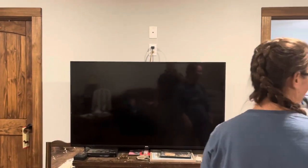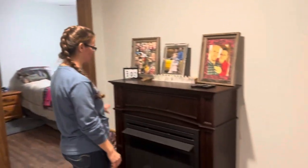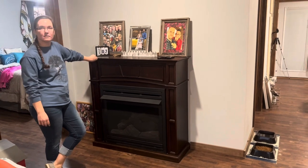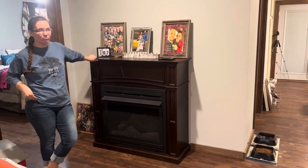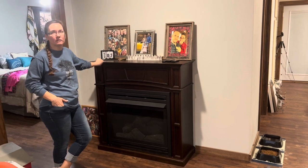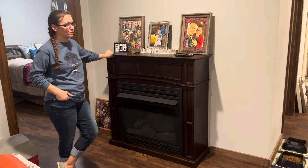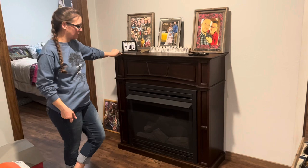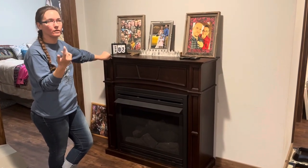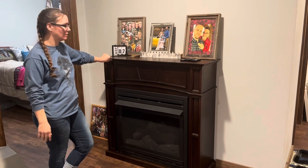Pretty close. So this fireplace right here is propane. I like it hot. I like my house about 76 to 80 degrees all year round. So we don't use air conditioning until it gets really hot in the summer, which is pretty late in the summer. So we've got the wood furnace. We also have central heat and air, which we don't use because I ain't racking up the electric bill.